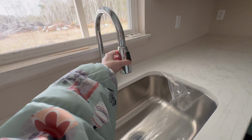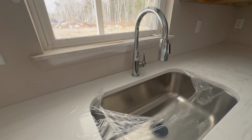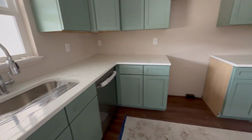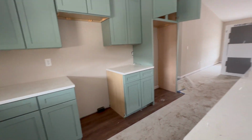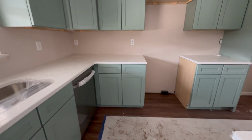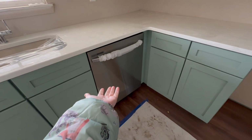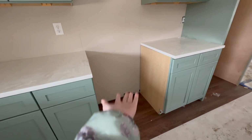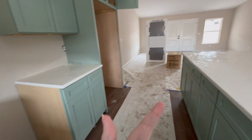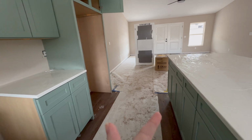So now we don't have a sprayer. It's in the sink head, the faucet. That's exciting. Look at all of this counter space. Wow. These are the cabinets that we got. They're green. I now have a dishwasher for the very first time in my life. That's going to be exciting. Our stove is going to go here. Oh, which did not get delivered, which is interesting. Our refrigerator and our microwave got delivered, but our stove didn't.